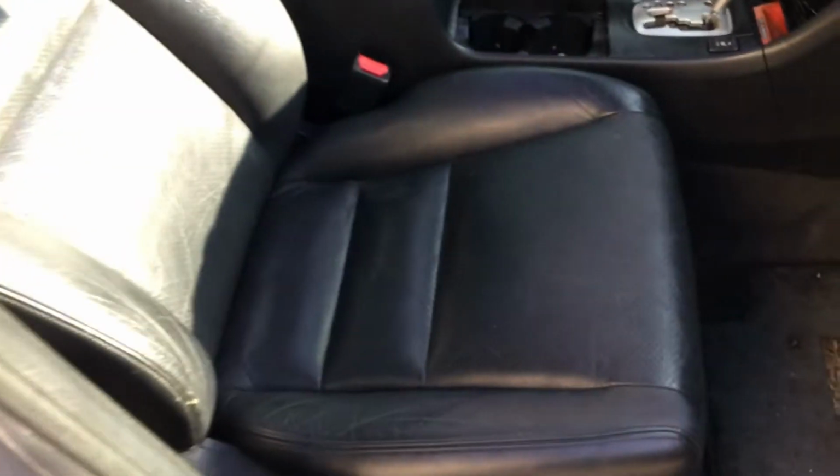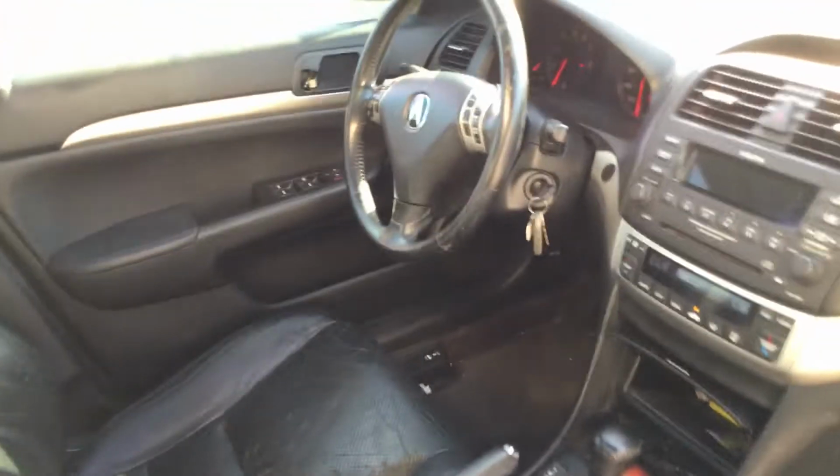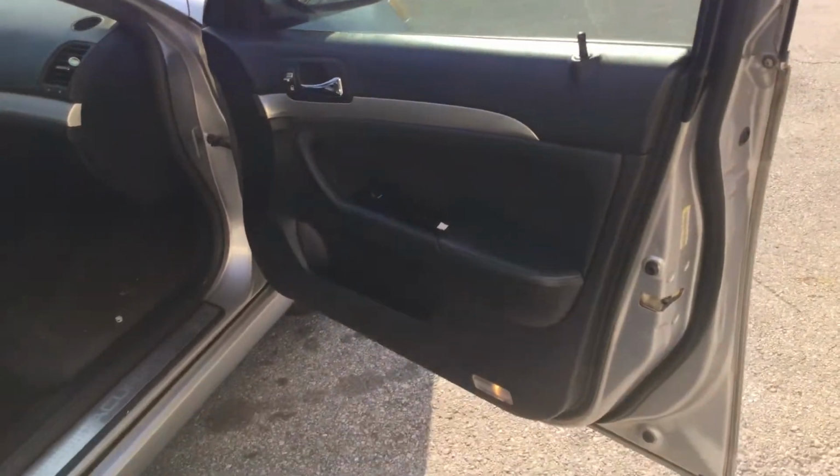Passenger side door panels all look good. The rear seats look good. Here's the passenger seat. It looks nice. All right.